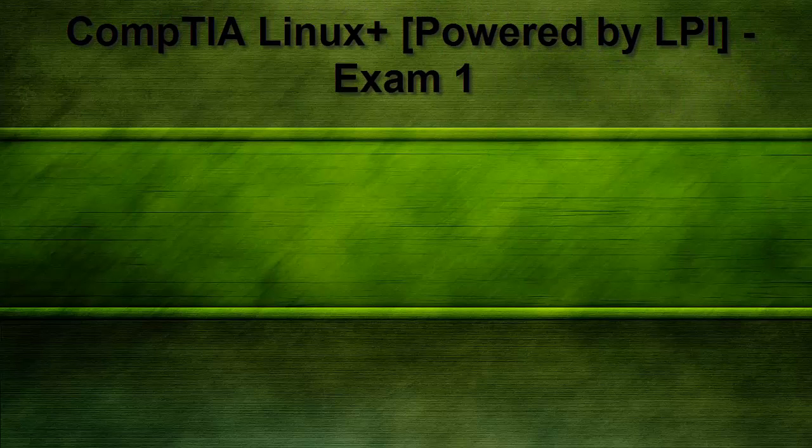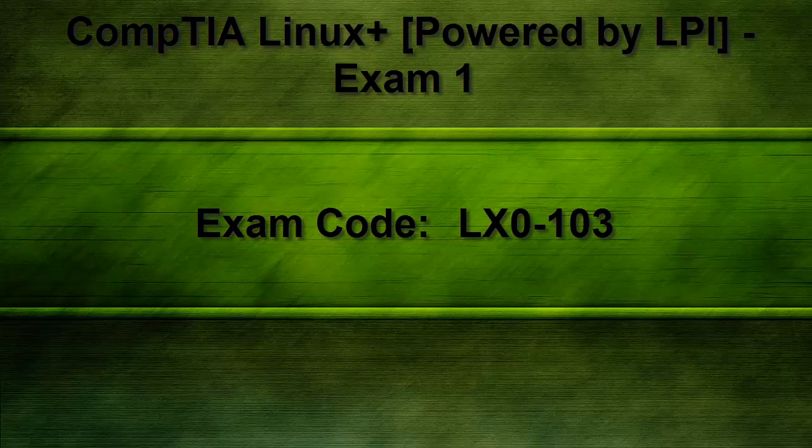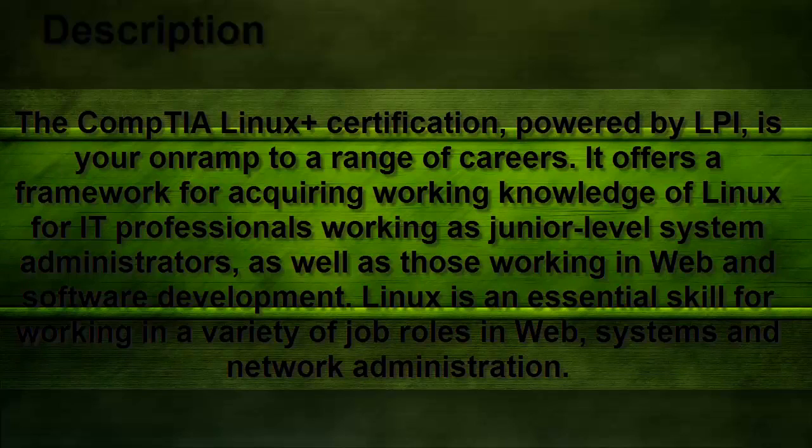Let's start discussing CompTIA Linux Plus powered by LPI - Exam 1. Exam code is LX0-103. Description: the CompTIA Linux Plus certification, powered by LPI, is your on-ramp to a range of careers.